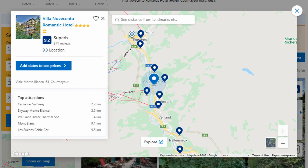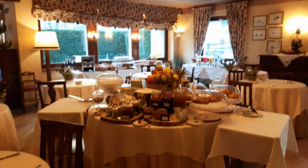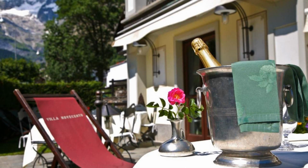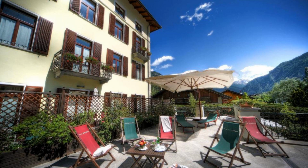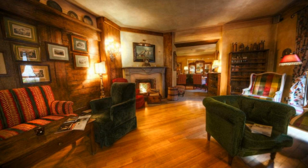Number 8. It is a 4-star hotel. The location of the hotel is attractive and the guests love walking around the neighborhood. Check-in time is 3 p.m. and check-out time is 11 a.m. Guests are required to show a photo ID and credit card at check-in. Pets are allowed in this hotel.